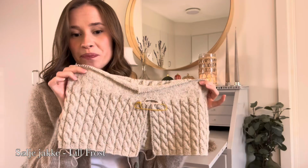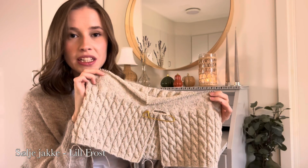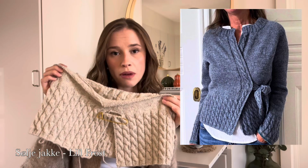So my second work in progress is the Sølje Jakke, a beautiful wrapped cardigan by the Norwegian designer called Lill. So this is a wrapped cardigan knitted from the bottom up.